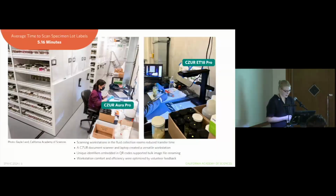For scanning specimen labels, we had 10 volunteers during the grant period who created label scan images in 2 separate fluid collection rooms, to avoid moving specimens between the floors of our building. We also had a dry scanning station set up in an office just outside of our dry collections room. Each workstation featured a Caesar document scanner, and in our wet collection, we used laptops for ease of use and mobility. Placeholder jars, which unfortunately aren't in these images but are bright orange, made reshelving more accurate and quicker for our volunteers.